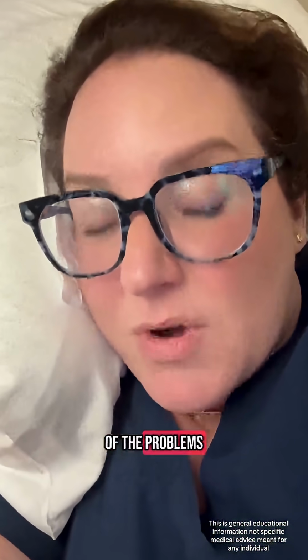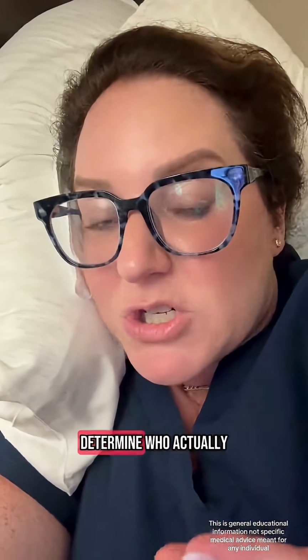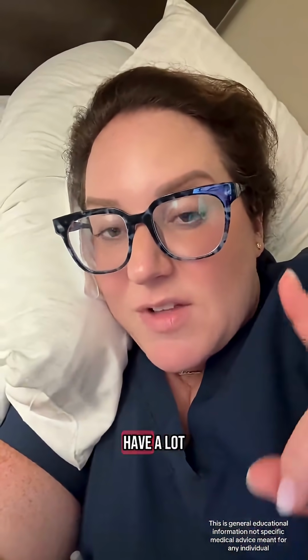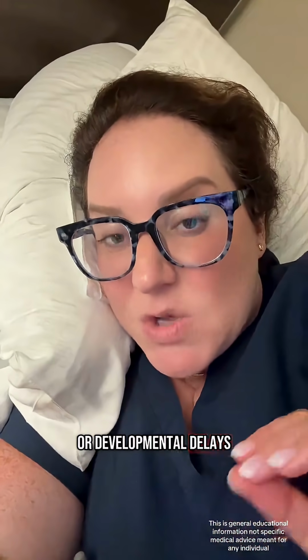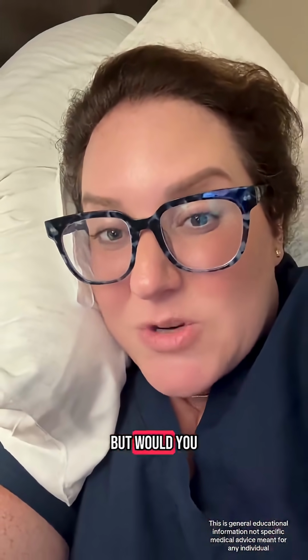And if most of the problems of your cervix come from the HPV presence, if you know it's there or not, then you would be able to determine who actually needs further testing and or biopsies. This is great for people that have a lot of fear of vaginal exams, vaginismus, learning disabilities or developmental delays, who will not tolerate pelvic checks. And then theoretically, you wouldn't need as many exams, but would you be comfortable not getting an actual pelvic check?